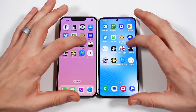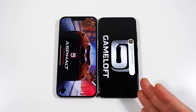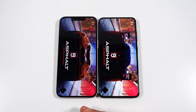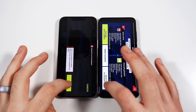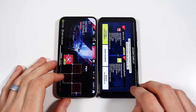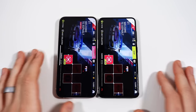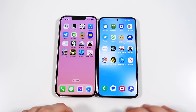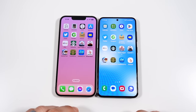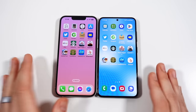Let's go ahead and go to Asphalt 9. You can see Samsung looks to be in the lead, but Apple might take this. Apple usually does really well in the games, but you can see the Samsung definitely was a little faster there. And I can hear them already in the comments: oh wow, your Samsung phone, S23, can barely keep up with the iPhone 13, a two-year-old phone. Listen, it beat the iPhone 14 too, so come at me.